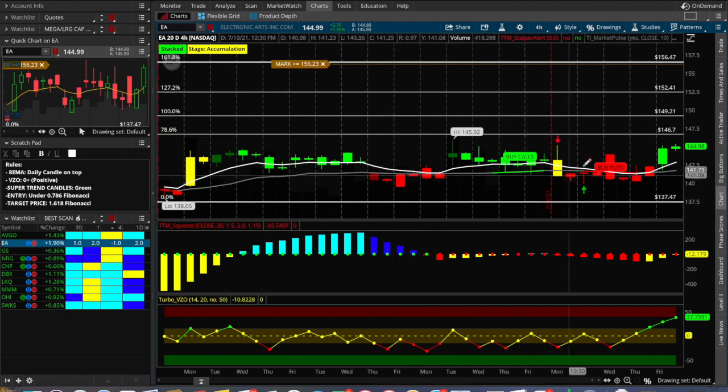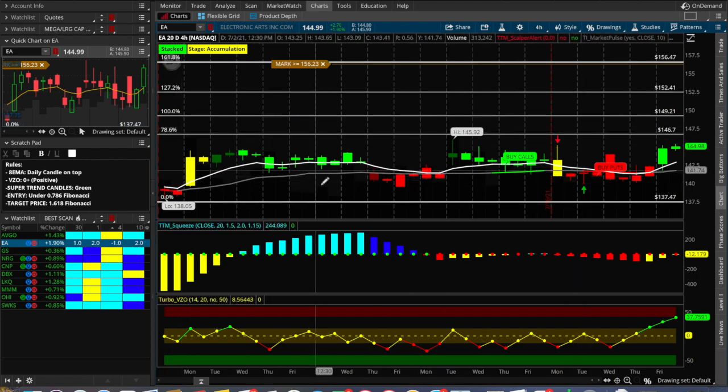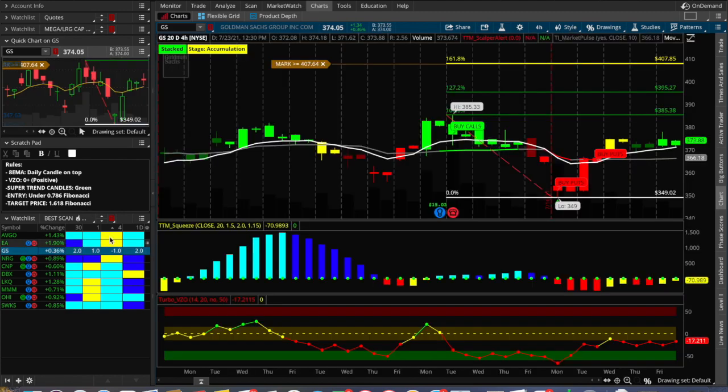EA, not a smooth transition for me. Like it's playing too much. Like it's staying under that 78.6% Fibonacci, and it's just been playing in here, and it may still pop. Don't get me wrong, it's a great setup, but I can't do it. I like the smooth transition. That is somewhat there, but it's just not it.